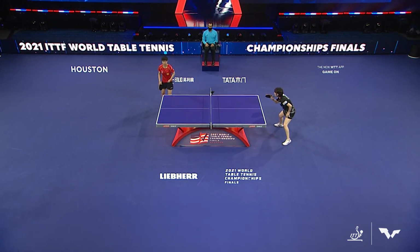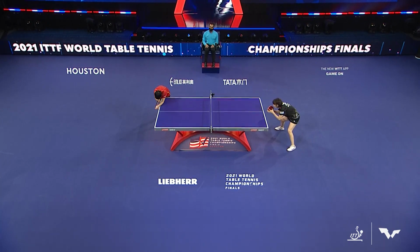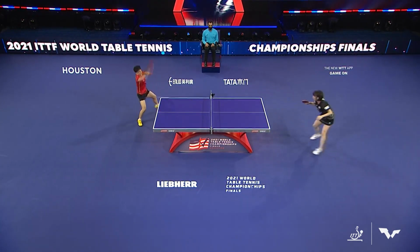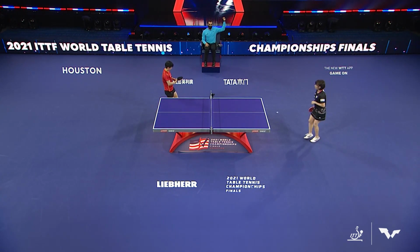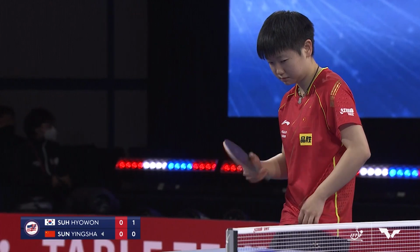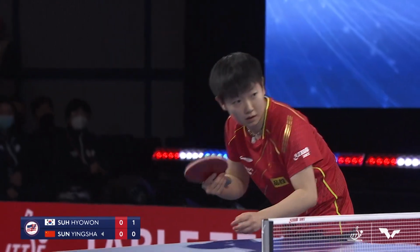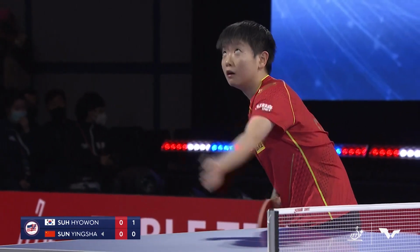I don't know if they're the prohibitive favorite, but they're certainly one of the favorites to win the gold medal in the doubles here at the World Championships. Last one. So here we go. You don't see this matchup all the time. You've got one of the elite defenders in the women's game here in Suh Hyowon, the Republic of Korea, up against the Olympic singles silver medalist, the second seed here in Houston, Sun Yingsha of China.